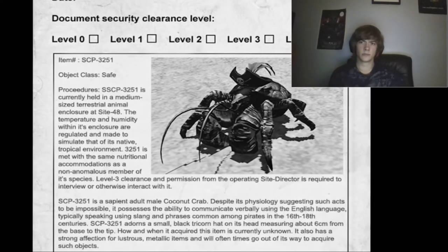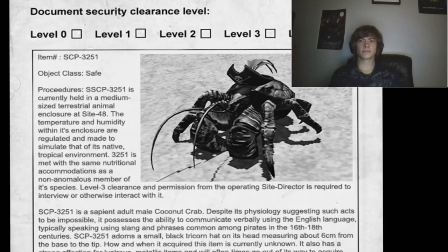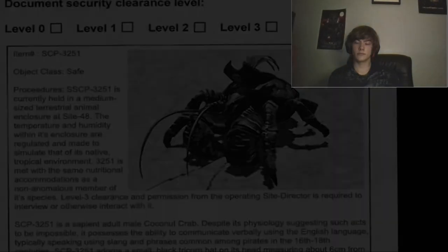SCP-3251 was then taken into Foundation custody, and the instances of SCP-3251-1, now essentially non-anomalous coconut crabs, were relocated into the wild.